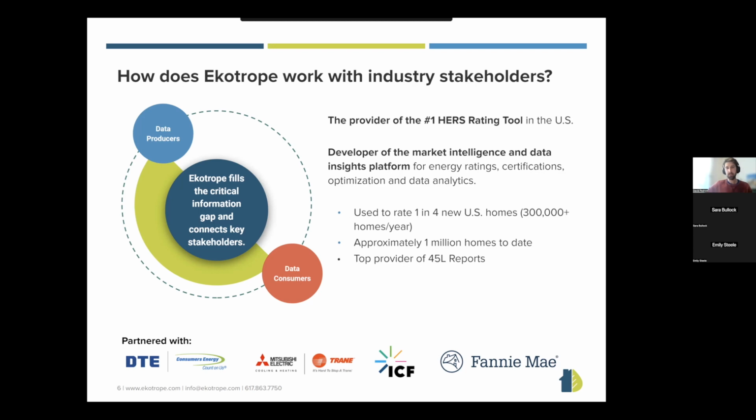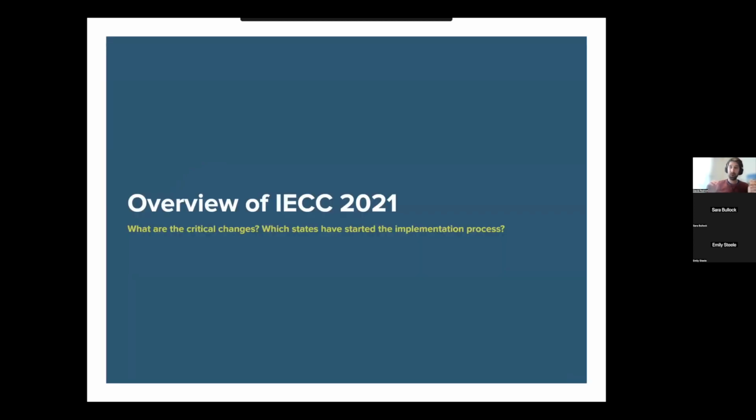So with that, I want to transition into talking about what is this new code. The IECC 2021, IECC is the International Energy Conservation Code. It's a standard code that's written and released every 3 years, and it gets pushed out into the world, and states will adopt it as is or make small amendments. We're going to be talking about the standard International Energy Conservation Code 2021 edition. It's being adopted in a few states across the country.